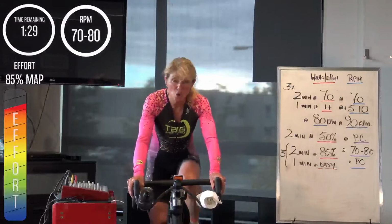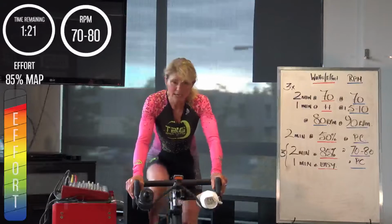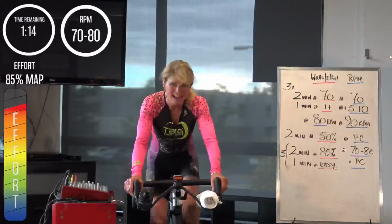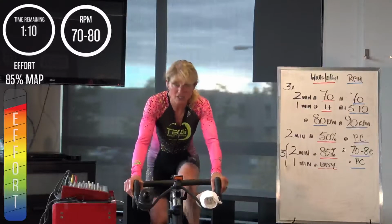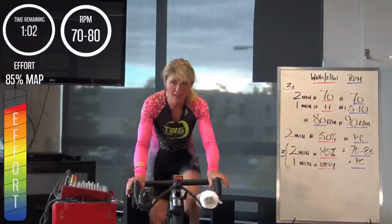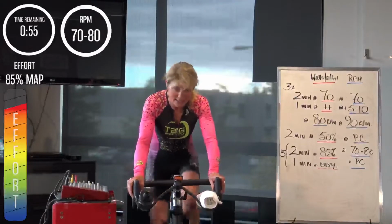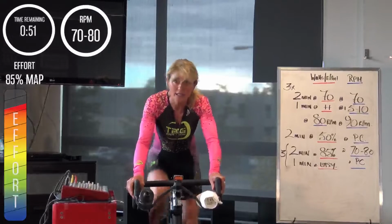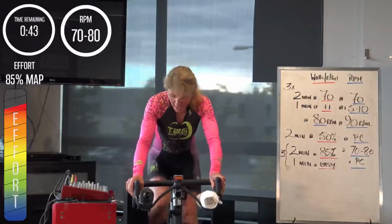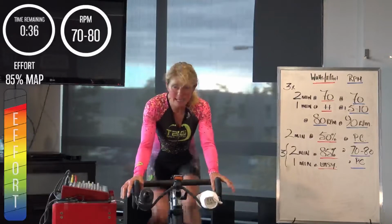Getting used to building your climbing proficiency. Come on, keep it going, guys. Ankles moving. Pressure against the pedals. Consistent, hard pressure. Almost at our halfway point. Come on, guys, drive it. Drive it. 60 seconds to go. We're all going to come out of this phase in our training stronger, faster, way more capable. Come on, eyes up.